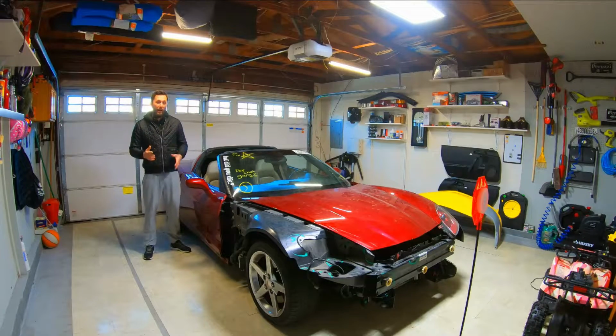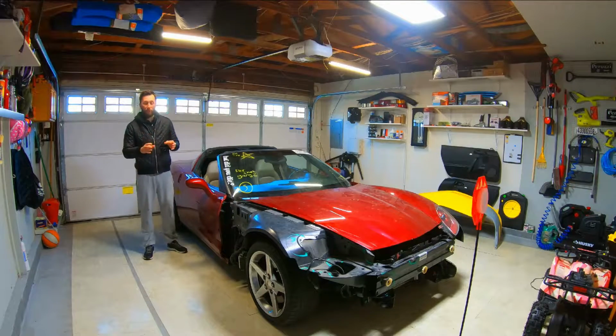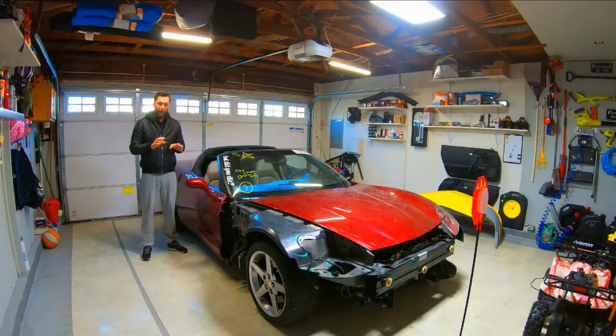Since I bought this car, I never had any chance to check what kind of damages this car has. What I know for sure is that there is no structural damage on this car, but I don't know exactly which small or bigger parts I will need to rebuild this car. So let's go ahead now together and check all the damage.